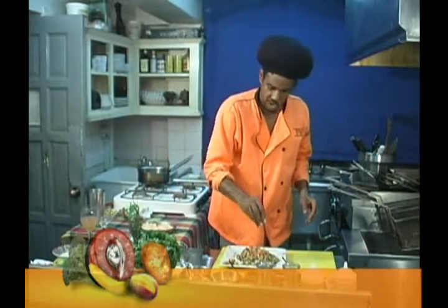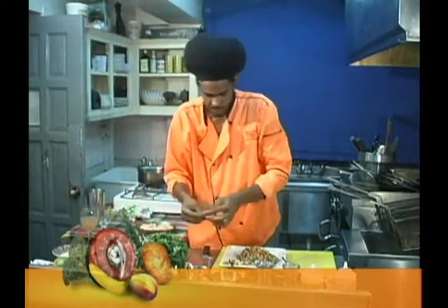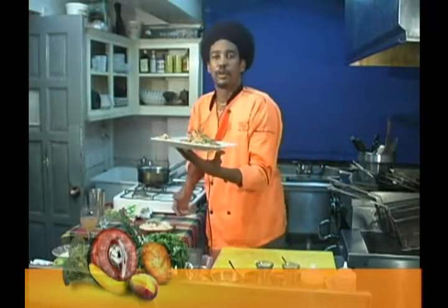Some nice fish and shrimp pilau. Garnish with a nice piece of rosemary. Good to go.